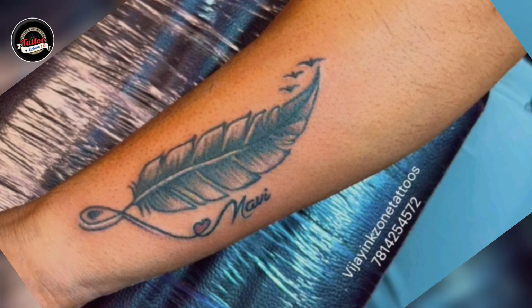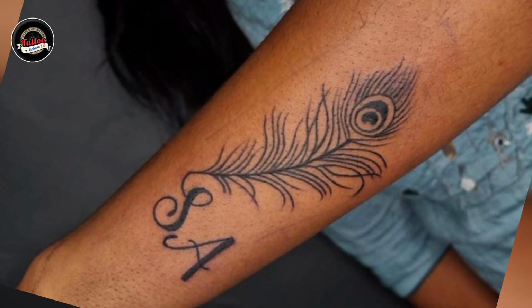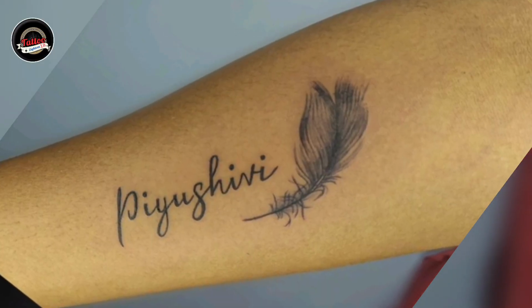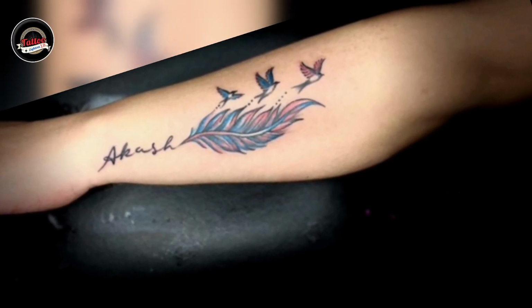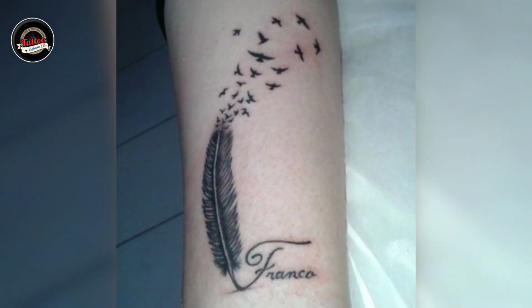with names or initials. When a feather joins with a name, it becomes personal. When a feather joins with an initial, it becomes emotional. When shading meets script, magic happens. Some people choose their lover's name. Some choose their mother's name. Some go for their child's name. And some simply ink their own initial in a stylish way.